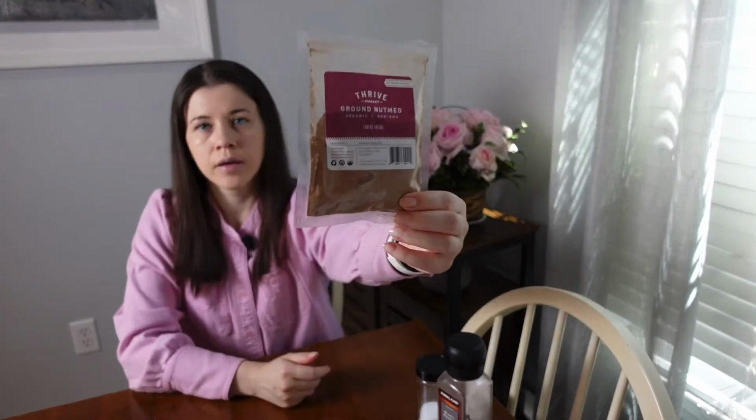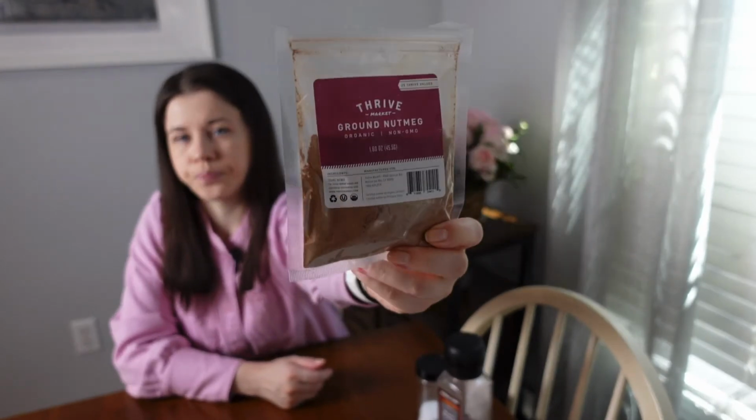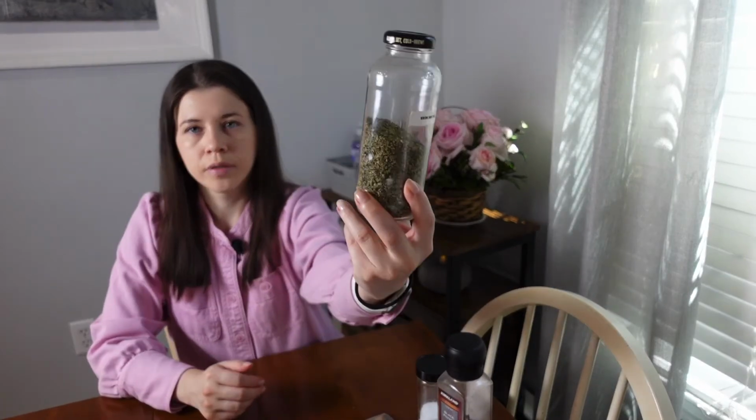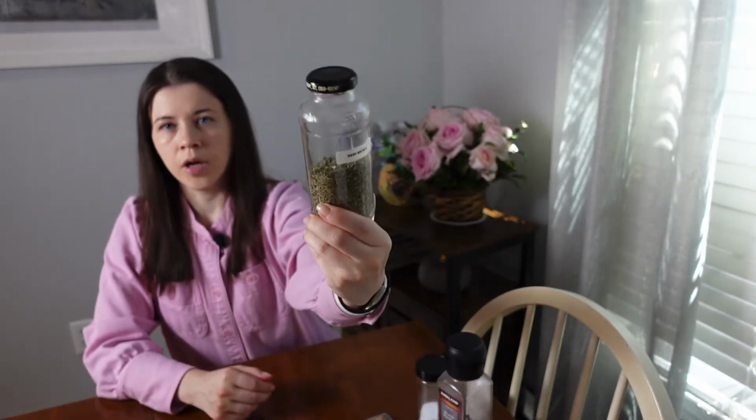For next level spices, things that I don't use on a daily basis, it's probably more like baking spices. I do have ground nutmeg here. This is from Thrive Market. I don't use it on a daily basis. I use it when I cook pumpkin pie or other pies that require this ingredient. Or bay leaves, I keep it in this jar. I do use it, but not on a daily basis because I don't cook recipes that require bay leaves on a daily basis. Or Italian herbs. I keep it here, but it's not as essential as, for example, salt or pepper.